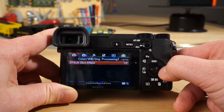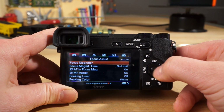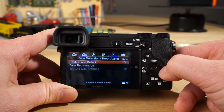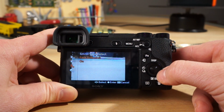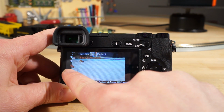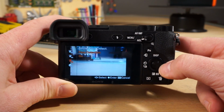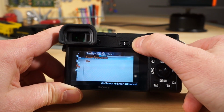You can apply all these different features, skin softening, you can do facial recognition, all sorts of stuff like that, which help. See here, face detection. I have that on, and if you look, it's the third one down. So when the camera sees a face, it'll automatically prioritize that and focus on it, okay? Very cool feature, and I recommend turning that on.